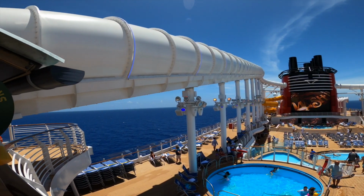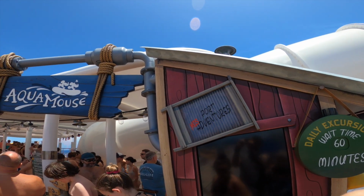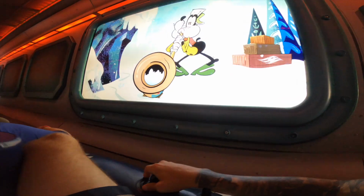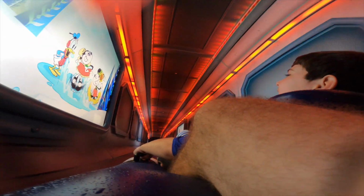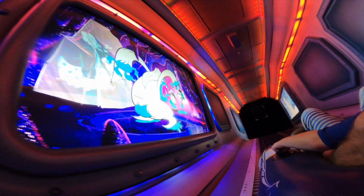Let's see if we can hit up this Aquamouse though. I've heard good things. All right, so Aquamouse was super cool. I rode it with Jennings. He did not want to ride it at first, but he ended up loving it. Right now, they are only letting two people ride. So it's a two-person raft, but you should be able to ride with one or two people. I think you have to be 42 inches to ride it.